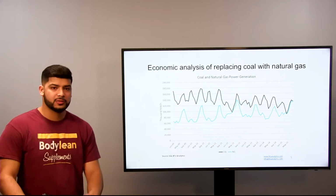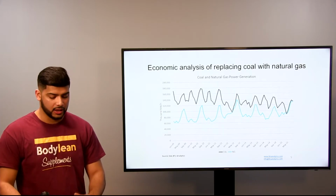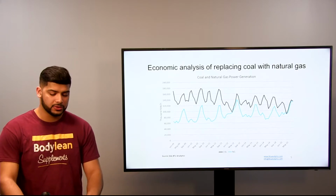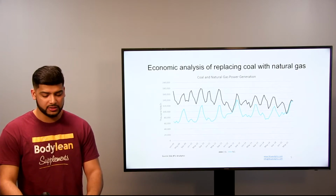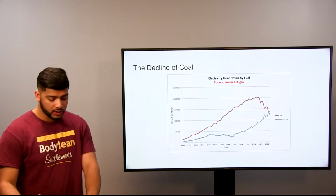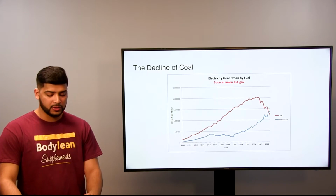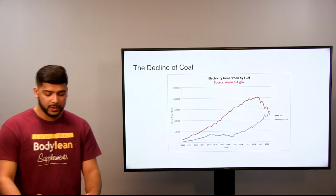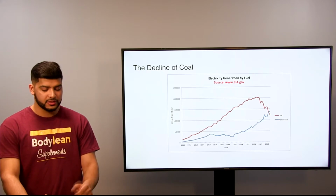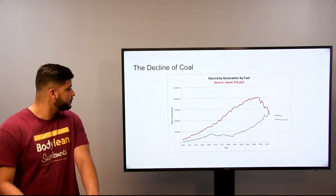So natural gas prices are low and gas storage levels are at an all-time high. That, coupled with the need to cut carbon pollution, has more of the power generation market switching from coal to natural gas. The decline of coal can be attributed to increased regulation on carbon emissions and technology that has reduced pollution, which has reduced the cost of competing energy sources.